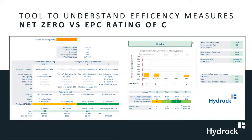Then next to it, we've got the model data. So that's the prototype compared with the meter data. So we're not too far off. It's all right. They're never going to be very close when you do the prototypes, but they're good enough to understand what the potential changes might be.